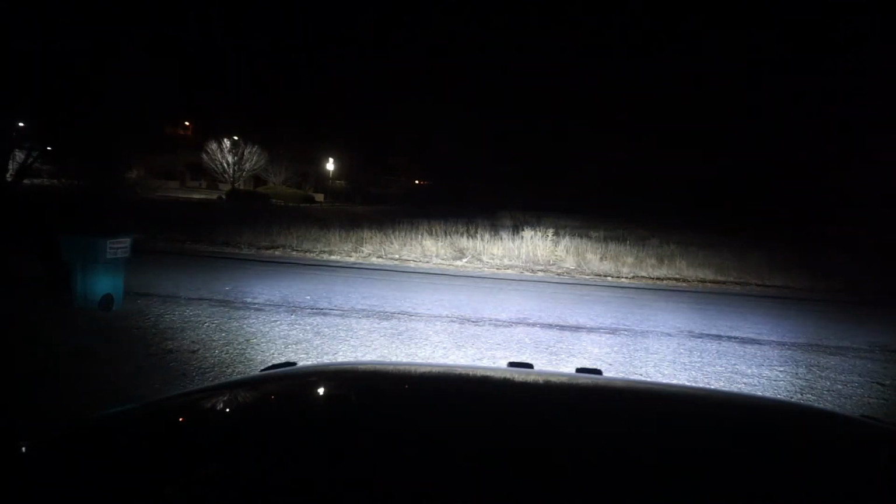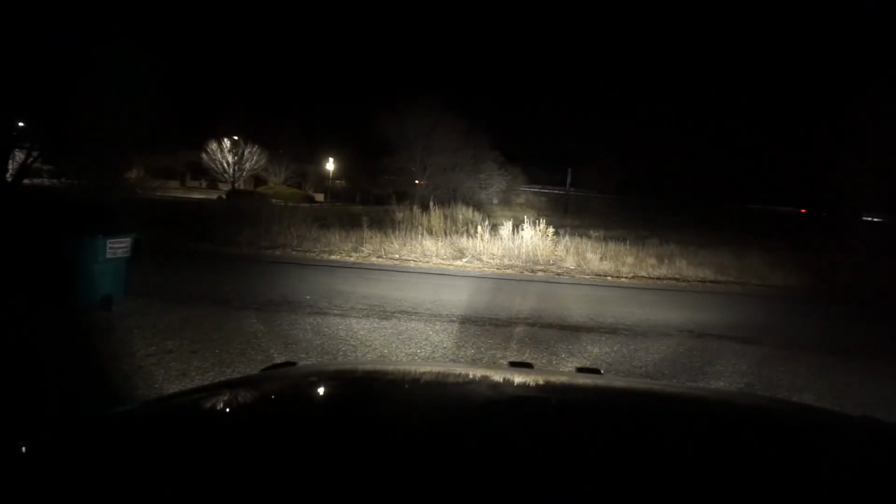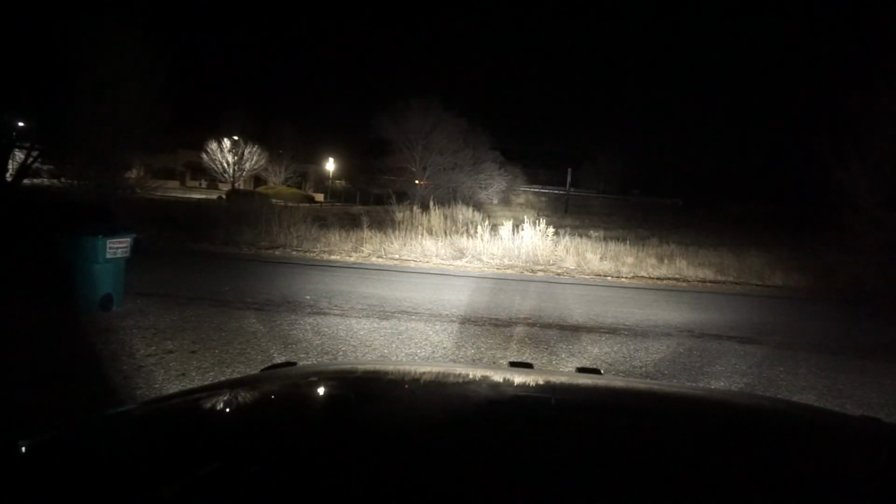Now here's with the ProComp floodlights. Woo! You know, the stock floodlights, I'll have to admit, weren't bad on the Jeep. These are better yet and a little wider, but the stock ones weren't too bad. I don't notice as big a difference as with the headlights. So there it is with low beam floodlights, and now let's hit high beam. Holy smokes, that is a lot of light.